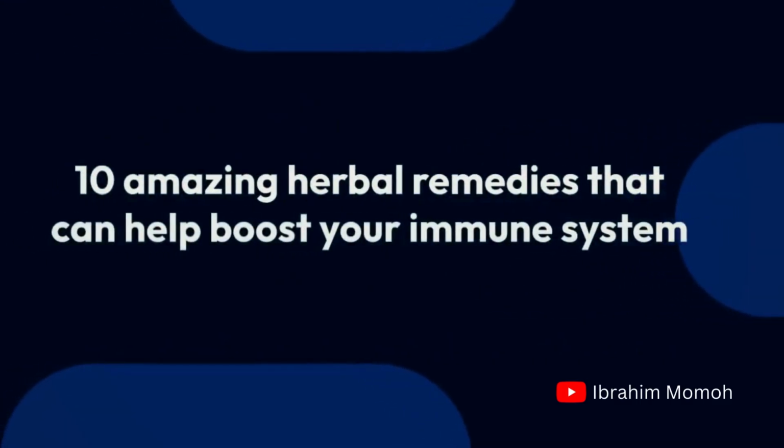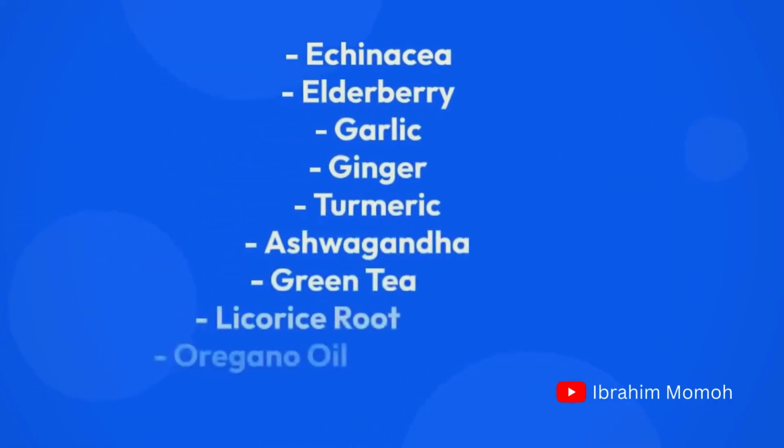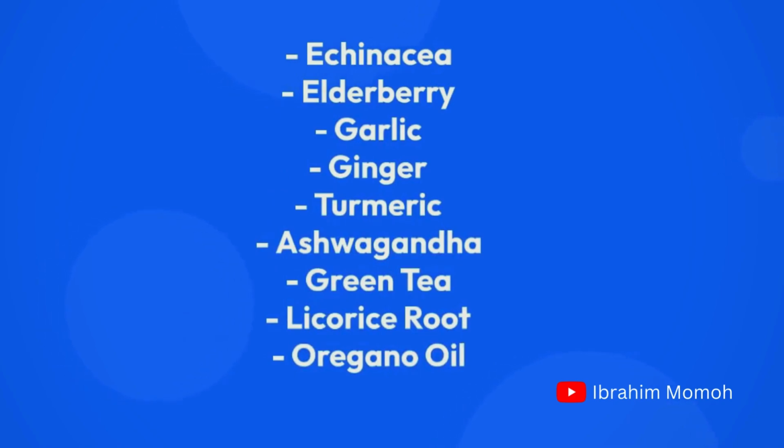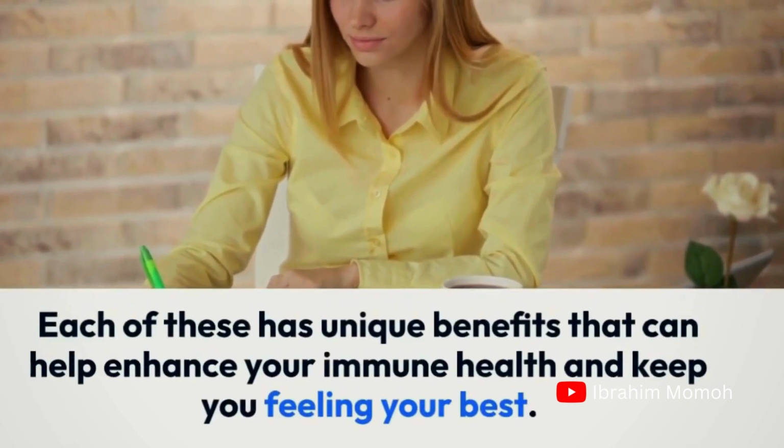Alright, let's quickly recap what we've learned today. We explored 10 amazing herbal remedies that can help boost your immune system: echinacea, elderberry, garlic, ginger, turmeric, ashwagandha, green tea, licorice root, and oregano oil. Each of these has unique benefits that can help enhance your immune health and keep you feeling your best.